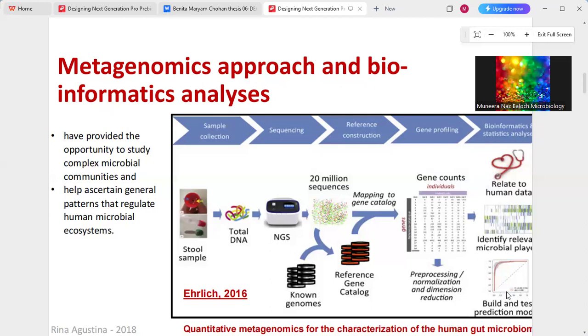So it gives you a prediction map, and a lot of tools in bioinformatics, statistical analysis and identification. So finally you come to know that there are these many organisms which are present in the stool sample, right? And if you see it therapeutically, if you take a stool sample from a normal individual and a stool sample from a diseased person or a patient, you'll see the difference in the type of species and genus which are present in the stool sample.